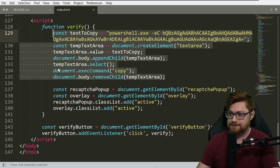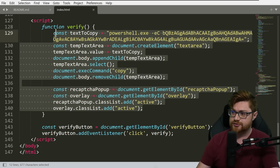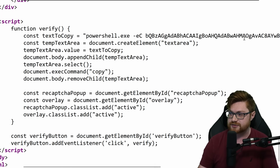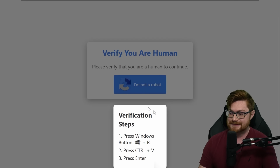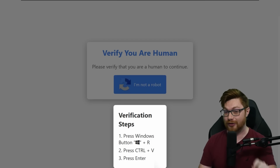It cleans it up and then it just makes this display. So that is a tiny cutesy harness just to be able to get malicious code into your clipboard and literally social engineer and lure the victim into pasting that in, all in a dumb, stupid, verify you're human CAPTCHA. Would you fall for that? I know maybe you wouldn't, but is there anyone that you know that would fall for that?